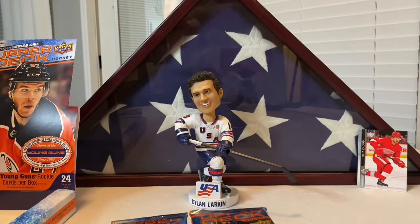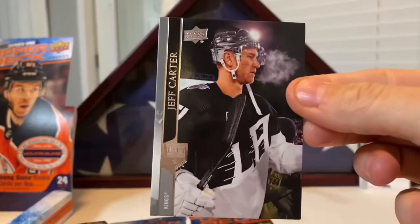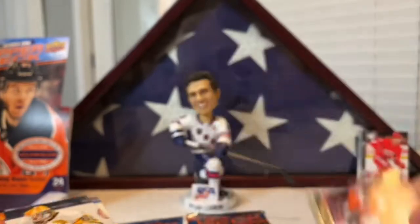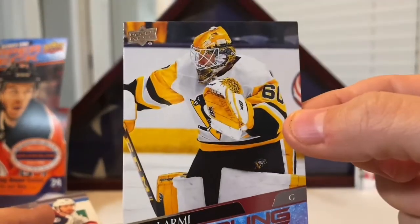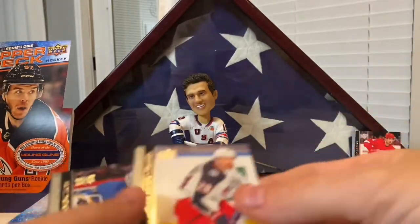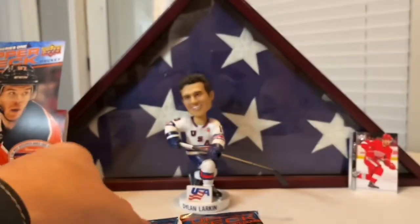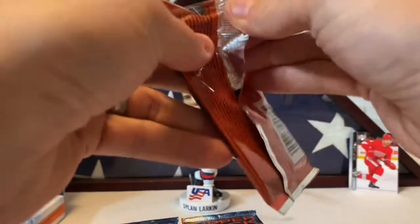All right, so we got Tuukka Rask. There's Jeff Carter, Kings, Dylan Dubé, Sean Couturier, and we got another Young Gun goalie, Emil Larmi, for the Pens. Emil Larmi. There's Oliver Bjorkstrand, Jordan Binnington, and Brandon Carlo. All right, next up.